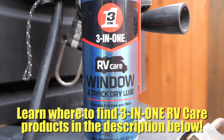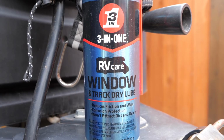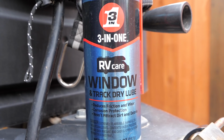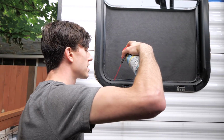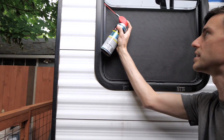It doesn't attract dirt or debris and safeguards against rust and corrosion. It's safe for use on metal, wood, vinyl, and most plastics, and is ideal for use on tracks, jams, rollers, frames, and hinges. Now, the way we use this is that we just spray it on any surface that our window makes contact with. So I just spray up into the slides on the side, the slide here on the bottom, and the slide on this side. And that is it. Now this window will no longer stick when opening and closing.